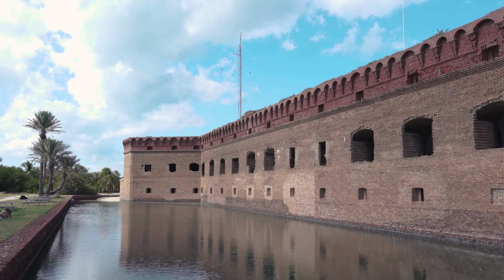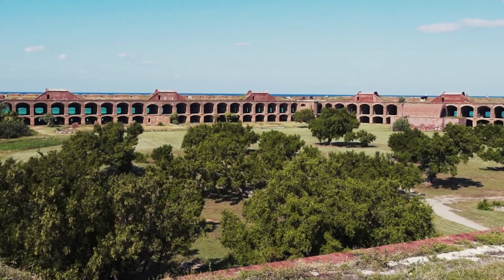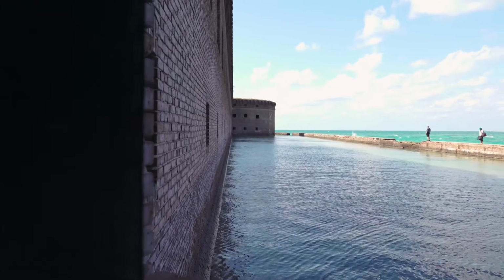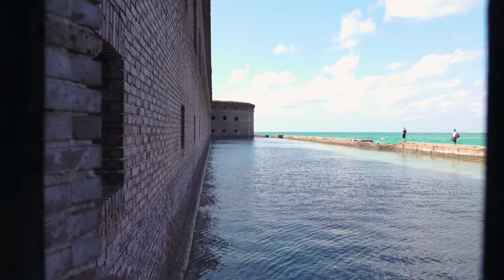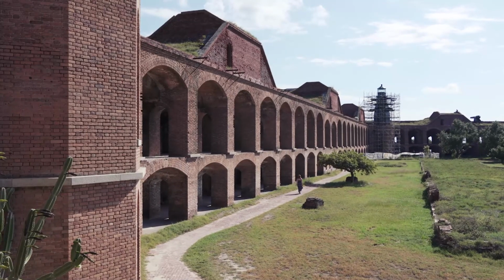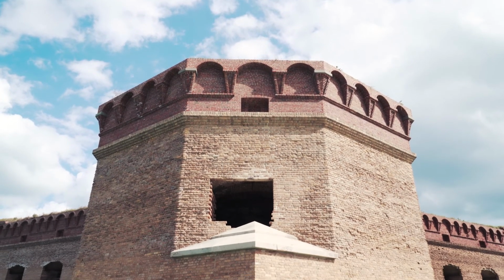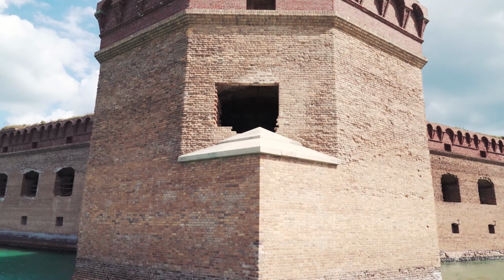Construction on the fort began in 1846 to protect American vessels from piracy and other U.S. interests in the Gulf of Mexico. It was never fully completed though, and instead was used as a prison for Union deserters during the American Civil War.